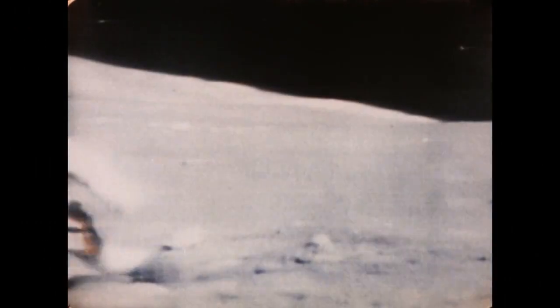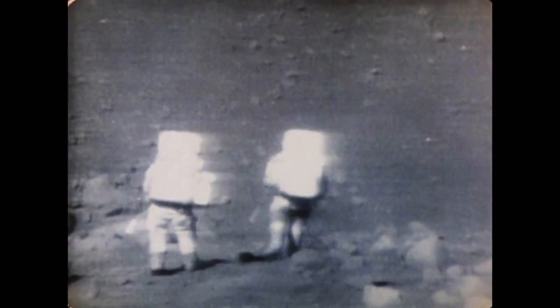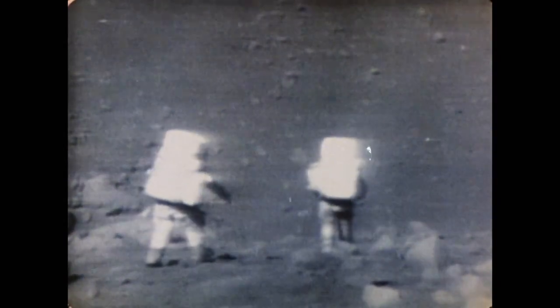Hang on. Yeah. All right. Yeah. Very soft, but I stuffed over that rock. Then Scott and Irwin descended a short distance over the rim of Hadley Rill to get a piece of one of the large blocks thought to be lunar bedrock.